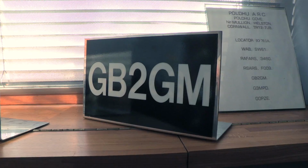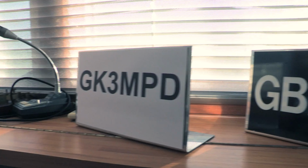CQ, CQ20, Golf Kilo 3, Mike Papa Delta. Golf Kilo 3, Mike Papa Delta, the Marconi Centre in Cornwall, calling CQ and listening.